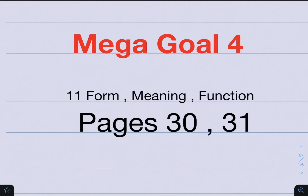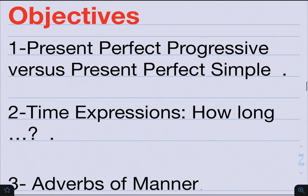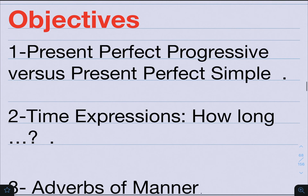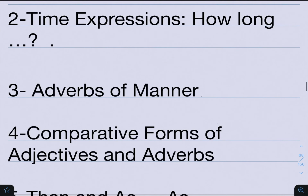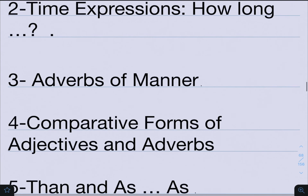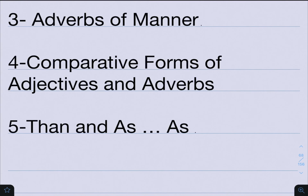Hello everybody, Mega Goal 4.1.1 for Meaning and Function, pages 30 and 31. Now let's take a look at the objectives. Number 1, present perfect progressive versus present perfect simple. Number 2, time expressions, how long. Number 3, adverbs of manner. Number 4, comparative forms of adjectives and adverbs.